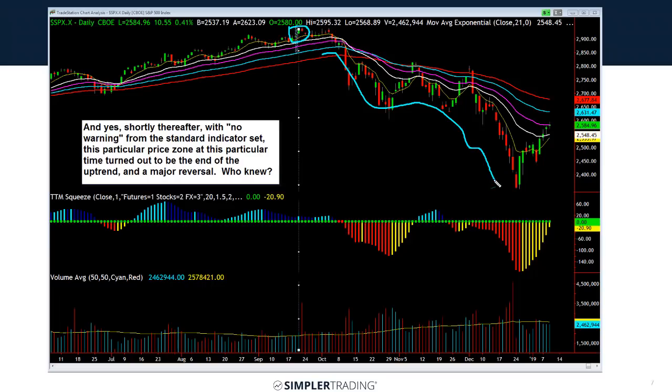And yes, in hindsight, that's certainly easy to look at, but the question is how do we know right there that there's a significantly increased chance that that's going to reverse? Because there's no signal here. There's no real signal in the volume. Yes, there's a spike there, but then it goes right back to normal, so that's not a signal.